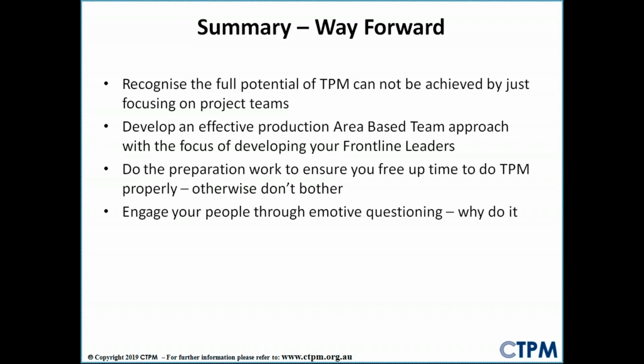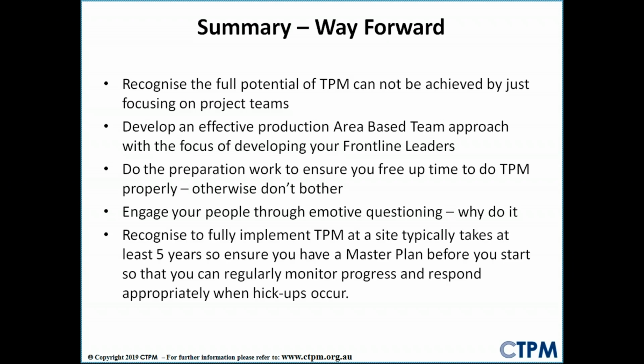Engage your people through emotive questioning. Do you ever get frustrated because the equipment doesn't work perfectly? Great question to ask your people, because what you'll find is that whether it be an operator, maintainer, planner or supervisor, they'll all say, whoa, yes, I get frustrated because the equipment doesn't work perfectly. So let's get in a team and let's work on doing something about it. And you engage them quite quickly that way.